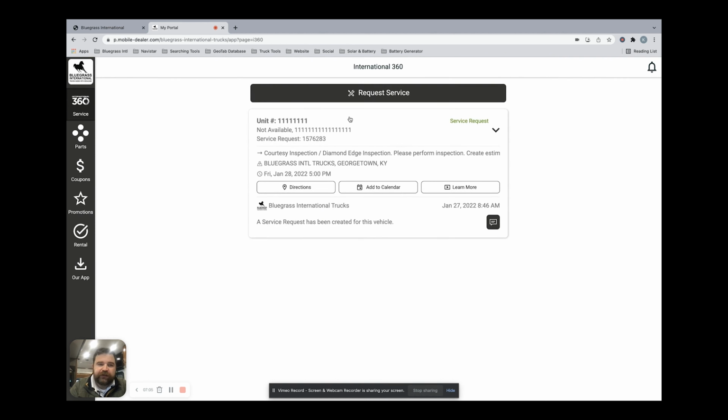All right, so then you can see when you go to your International 360, it's going to show the unit that you have, the VIN. Of course, it's not showing any information off that VIN because it's not a real VIN number. The service request number, courtesy inspection, and then, of course, you can get directions to our dealership, add to your calendar. And then it shows that the current status is service requested. That's just up and down arrow for more information.